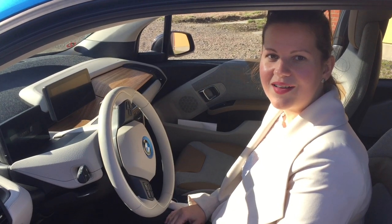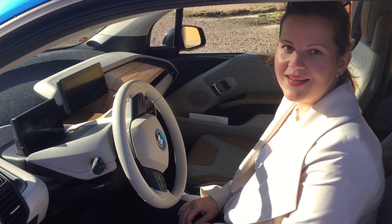The first good thing with the car is the inside design. I am really in love with it.